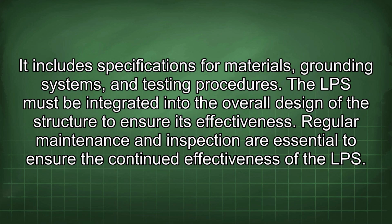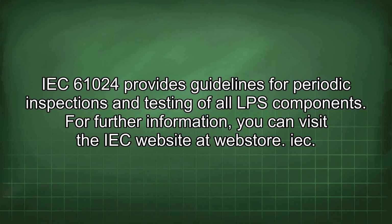The LPS must be integrated into the overall design of the structure to ensure its effectiveness. Regular maintenance and inspection are essential to ensure the continued effectiveness of the LPS. IEC 61024 provides guidelines for periodic inspections and testing of all LPS components.